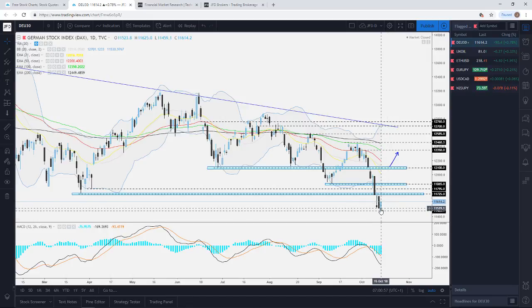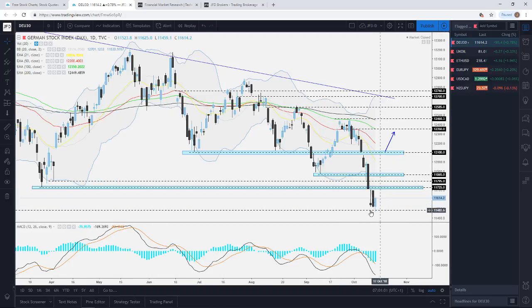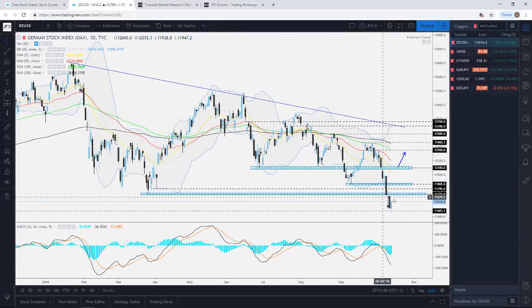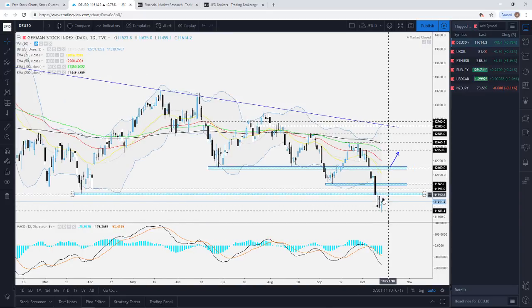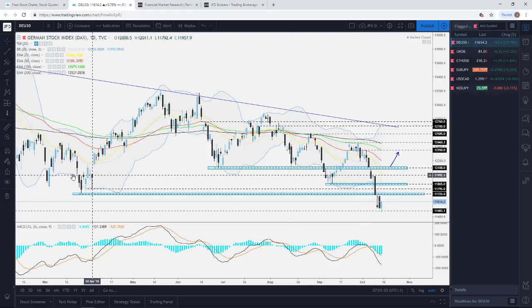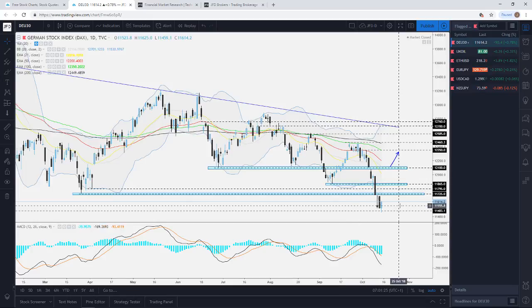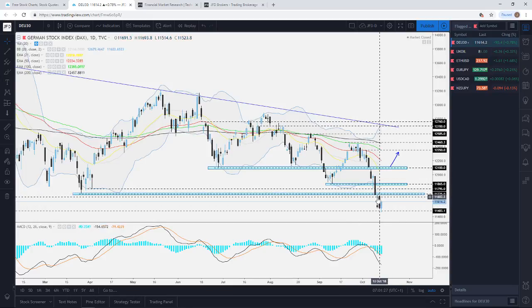Certainly, the low of the day was near 11,460, so it had a nice push from that level. Judging by this, we could see potential continuation to the upside, at least for a little bit, at least towards this resistance level at around the 11,725 mark. This was the low that we saw on the 26th of March. So potentially we could end up moving higher, testing this area here.